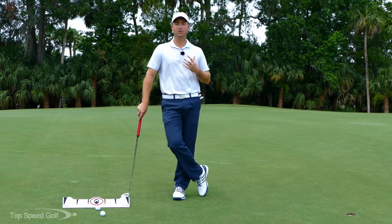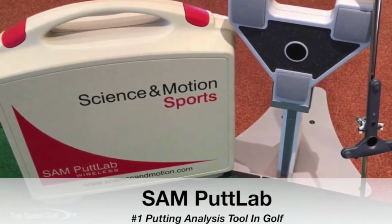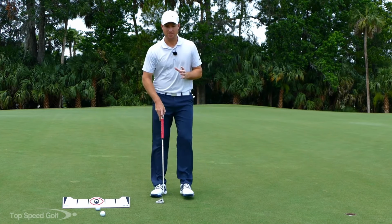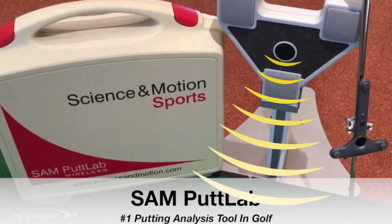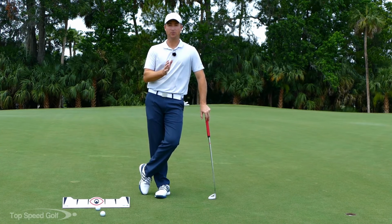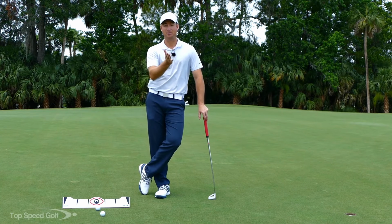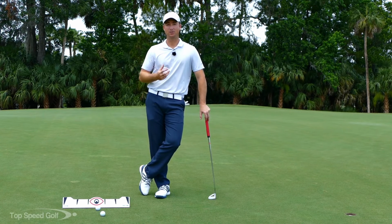So recently I did a certification with a company called Sam Putt Lab, and they've done a ton of research on the tour and a ton of research with the putting stroke. So the Sam is an actual machine. It's an ultrasound machine that sends out waves, and then you attach these special clips to your putter, and it reads really highly detailed information about what your putting stroke is doing. So how far back and through we're putting, what the angle of the face is, how much loft is on your putter, whether you're hitting up into the ball or down into the ball, all kinds of information, pretty much everything that you're doing with your putting stroke.